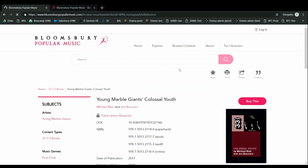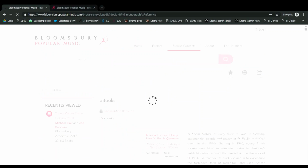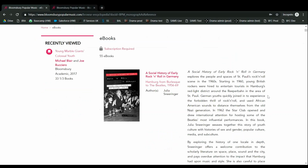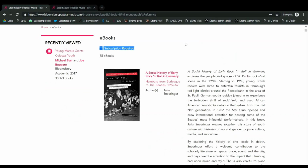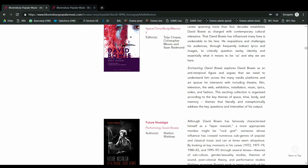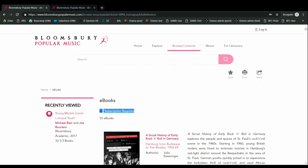And we separated those out in the browse from our other more scholarly, more academic books that we also have on Bloomsbury Public Music. So we've got here about 55 scholarly books for a number of different topics. So you'll see content organized in different ways depending on the digital resource. So it has been adapted to what we think are the needs of the users.